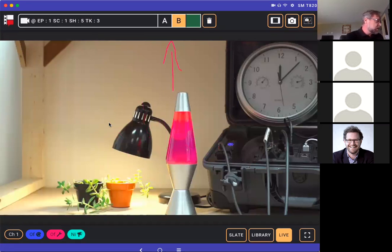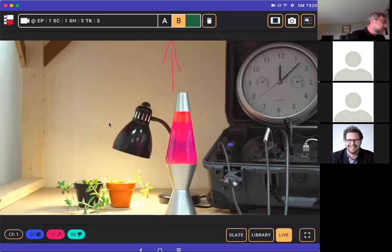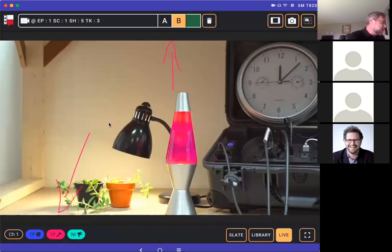And I'm live streaming from SET, and I'm in channel 1 here, where you're seeing there's 3 of us in the same channel. So in this case, who's in there with me? Nigel and Nathaniel are in there with me. So when I draw on the screen, I'm color-coded red. You can see my little icon there at the bottom.